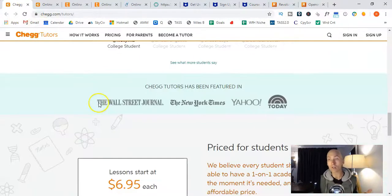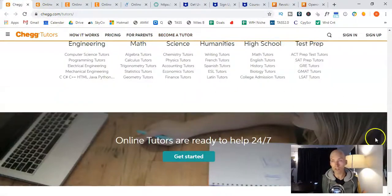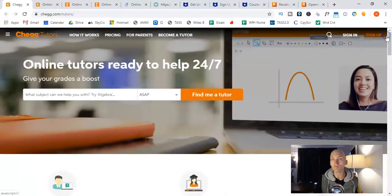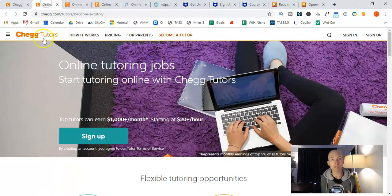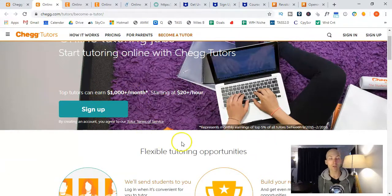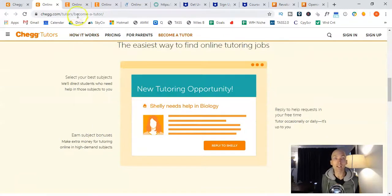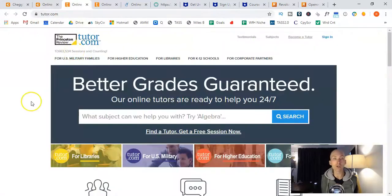Now, to actually sign up for this platform, where do you go? There's Become a Tutor. I think it's actually right at the top. Sign up. Yeah, Become a Tutor. So you click on that, which will take you to here. Chegg Tutors. Then you just sign up. There we go. It even says there tutors can earn up to $1,000 a month. So yeah, have a look at that. And let's move on to number 2, which is Tutor.com.